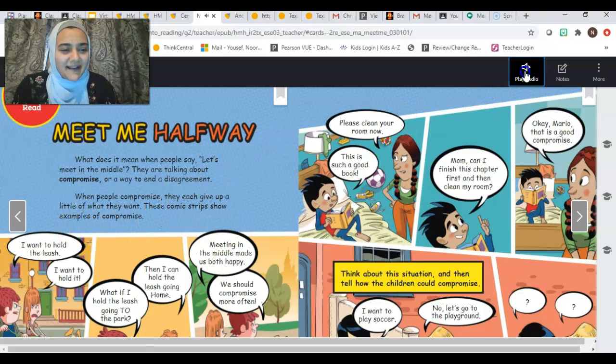To compromise means to give up a little bit of what you want so you can meet in the middle, right? If I wanted a lot of things and my friend wants a lot of things, and we're both not going to get what we want, we need to meet in the middle by giving up some of the things that we want, and they have to do the same, right? All right, let's read a little more.